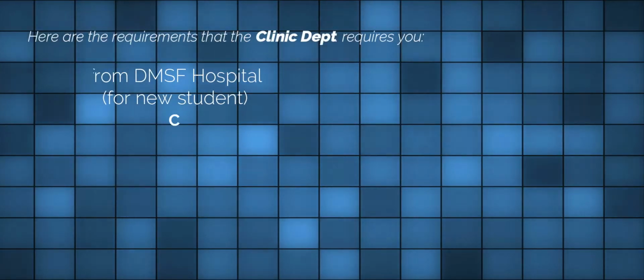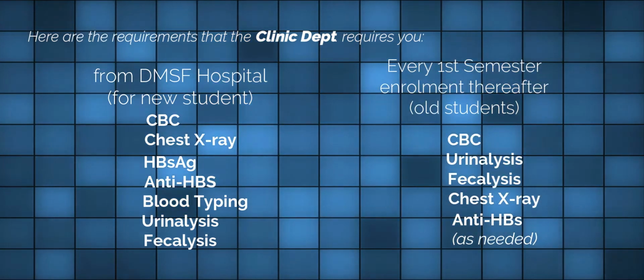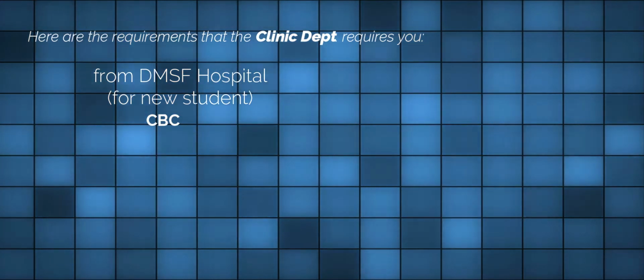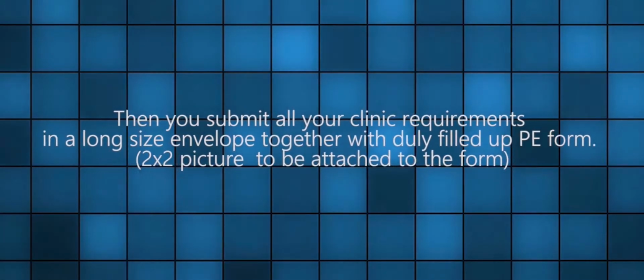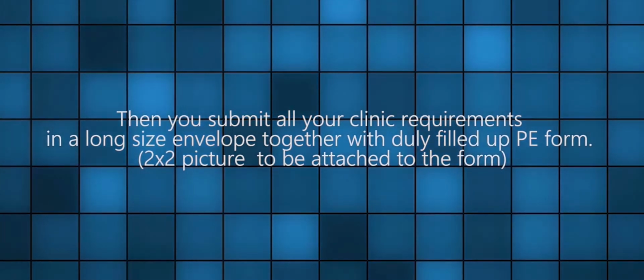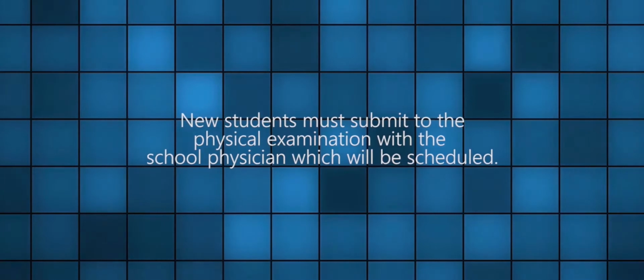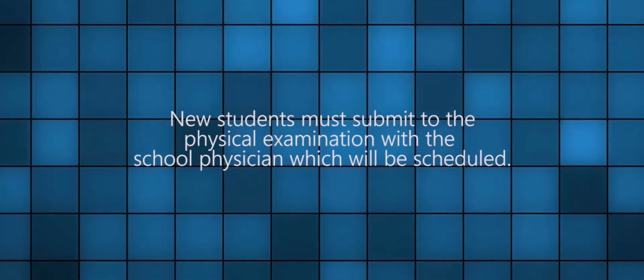Upon enrollment, you will need to comply with the laboratory and here are the requirements that the clinic requires of you. Then submit all your clinic requirements in a long-sized envelope together with the duly filled up PE form. A 2x2 picture to be attached to the form. New students must submit to the physical examination with the school physician, which will be scheduled.